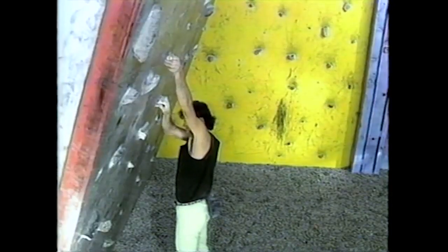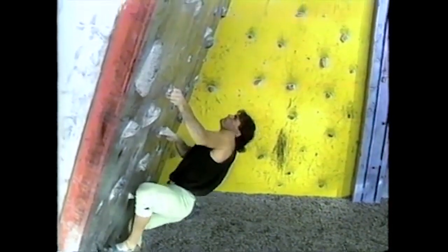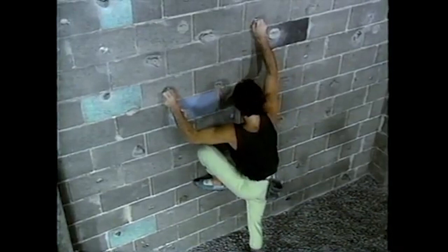On steep and vertical walls, holds often become too small and too difficult to reach. An effective technique for reaching holds beyond one's static reach is the dead point. The dead point technique is used instead of lunging or slapping for the next hold.